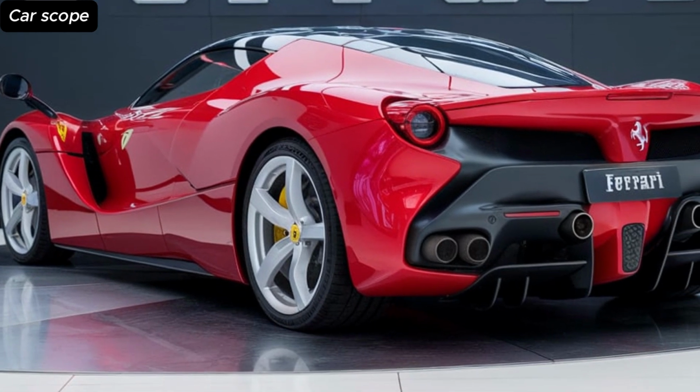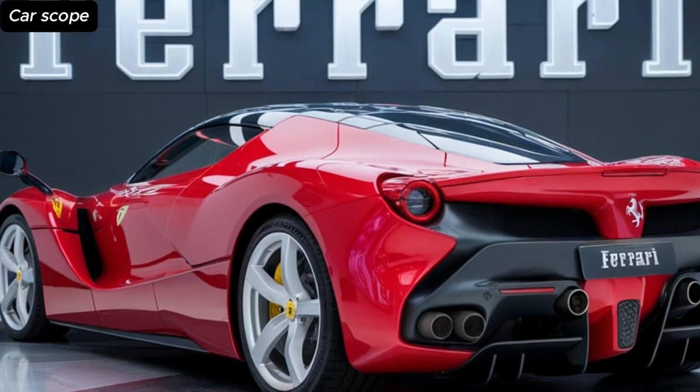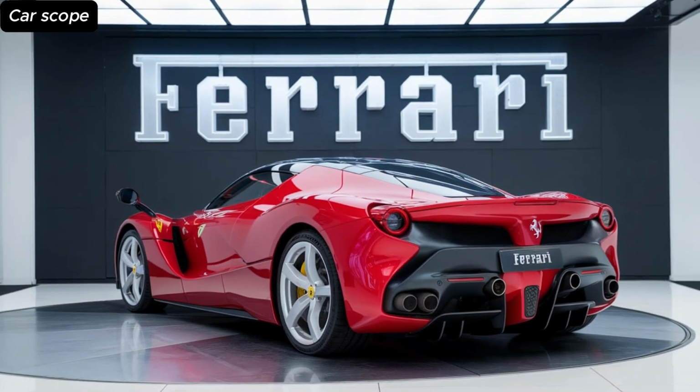So, that's our deep dive into the magnificent 2026 Ferrari 12-cylinder Spider, a car that defines the meaning of open-air performance and timeless design.